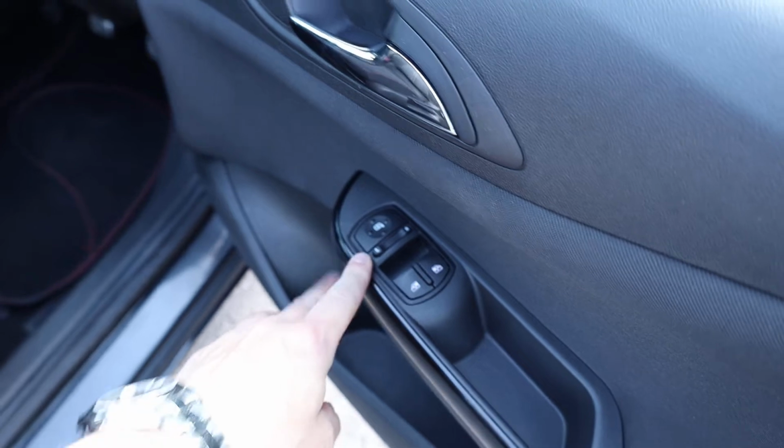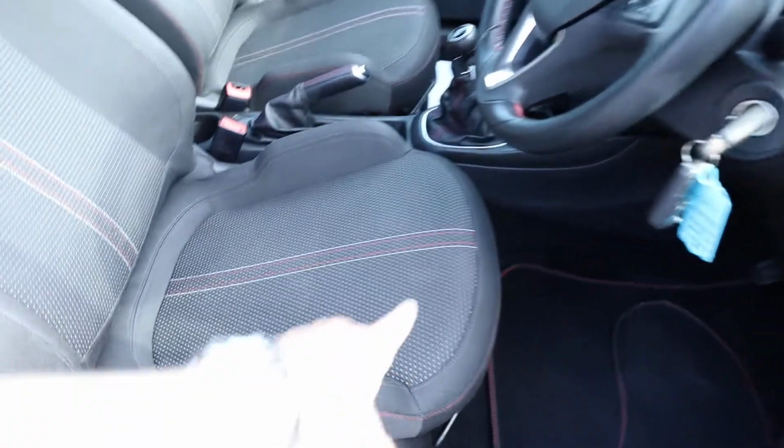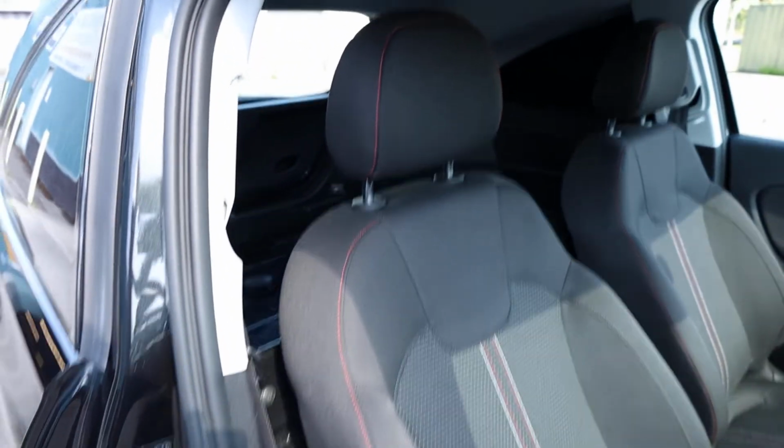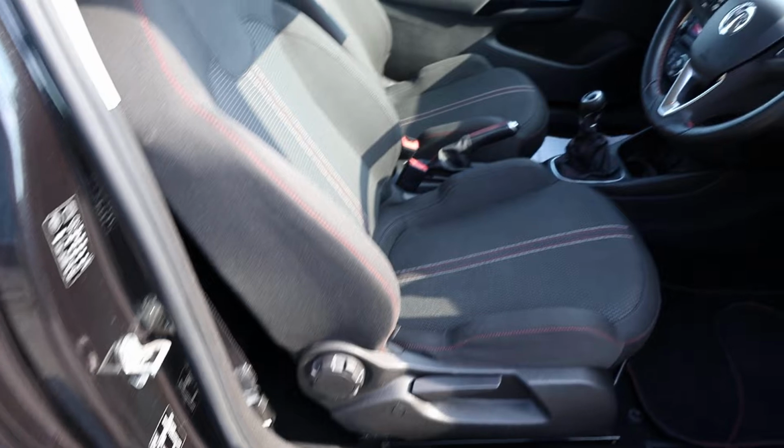You've got electric windows, electric mirrors. Having a look at the driver's seat then, we've got this very nice white and red stripe which runs up through the seat, and the red stitching around the outside. You have got some adjustability here, so height adjustability and backrest adjustability on the driver's seat.